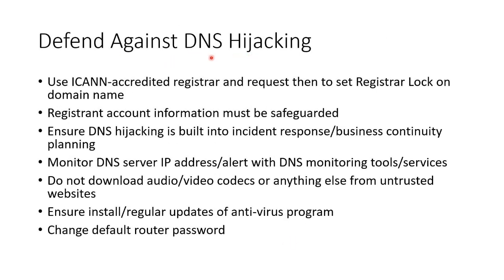To defend against DNS hijacking, make sure that you only use an ICANN accredited registrar like GoDaddy and request them to set a registrar lock on the domain name so that people can't try to take it over. You can hide behind your registrar, like GoDaddy, so that you, the registrant, your account information is not viewed when people do a whois. Make sure that DNS hijacking is built into how you will respond to an incident.